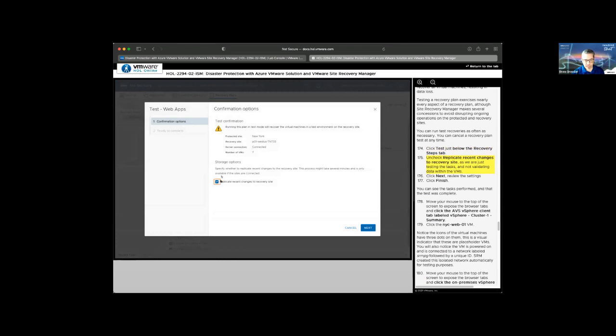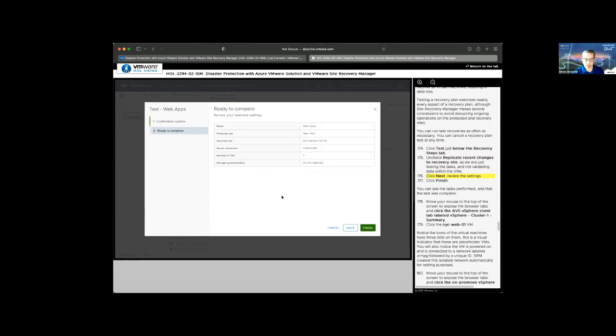And what this does is when you do a test, you could say, wait for the last set of change block tracking blocks to change, and then come over to the recovery site. Could add up to 15 minutes depending upon your bandwidth and your RPO, RTO. You can also uncheck that, right? And it will skip that step and just turn them on as is.